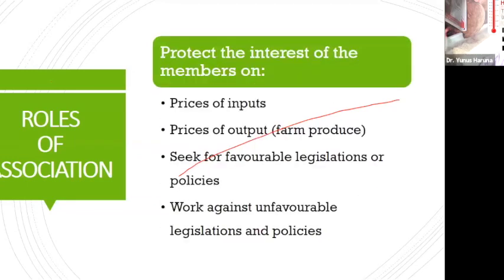So the association can also protect the interest of its members. For example, when we know that the price of raw material is becoming too expensive, it is an association that can make effort for government to come and intervene. So an individual call to government intervention most times cannot work. But if an association speaks with one voice, they can talk to authorities so that the authorities can intervene by releasing some resources.